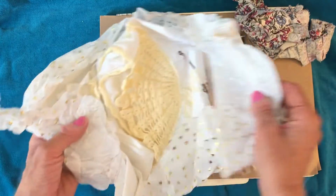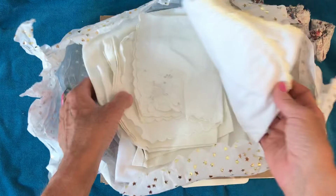I love this tissue paper. Oh, wow, look. Yes, I did read the embroideries and things.